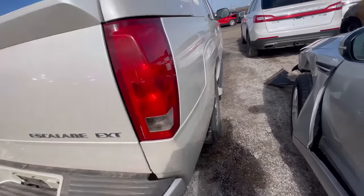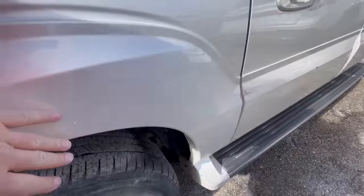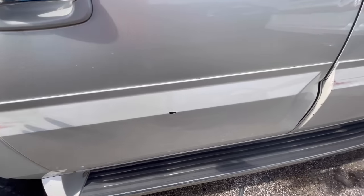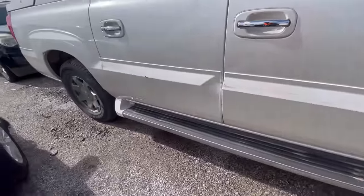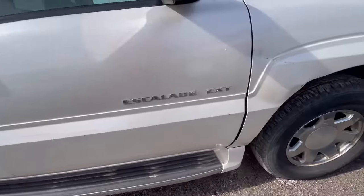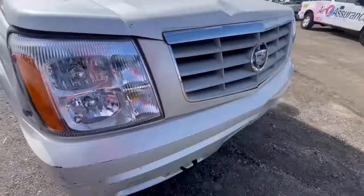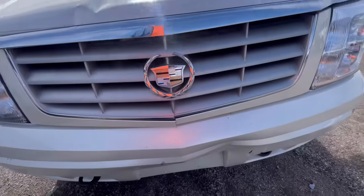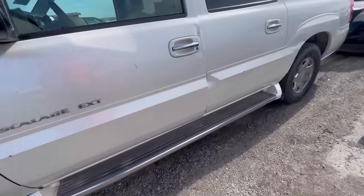Anyway, looking at the damage, a couple of scratches right here. All the tires are holding air. You rubbed into something red there. Little bumps and bruises. Here comes the red again. So we're gonna give her a B for the damage on the outside. Nothing major, some dents right here. Cracks right here, this is broken. All easily fixable. Let's see what the inside is like, because it's gonna be loaded.